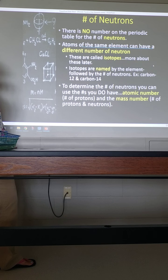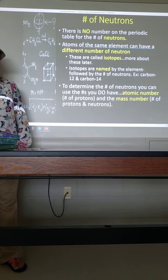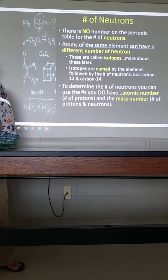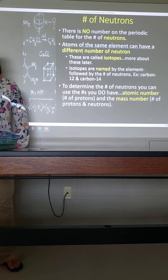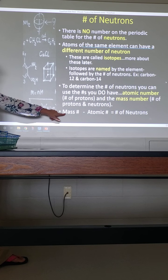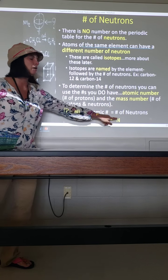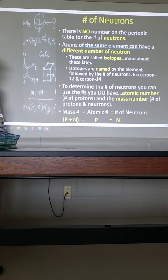But for us right now, we need to determine the number of neutrons, and the way you do that is to take the mass number minus the atomic number. Because if you think about it, it's taking the mass number, which is protons and neutrons, and you're subtracting from that just protons. And so what you're left with is neutrons. So the way this looks is take your mass number, which is protons and neutrons, minus your protons, which was just your atomic number, and that leaves you with your neutrons. That's the only way to figure out, unless you have the name. Well, no, still. This is the best and easiest way.